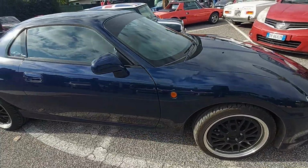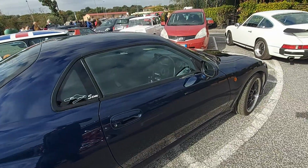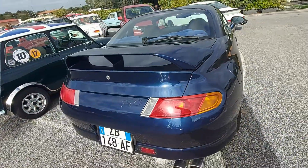This is a nice sports Mitsubishi. It also has the steering wheel on the right hand side. FTO.